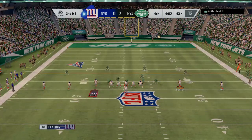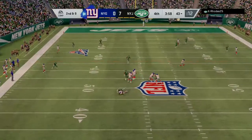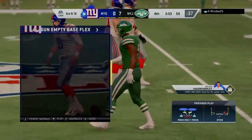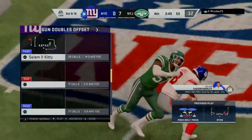54 is Mike. 54 is Mike. Check, check. Watch 54. Looking to throw again on second down. Jones, nowhere to escape, and he goes down. Brandon Copeland able to drop him that time for his second sack of the evening.